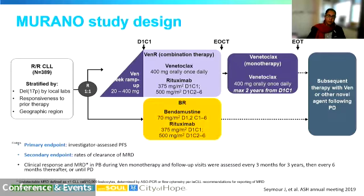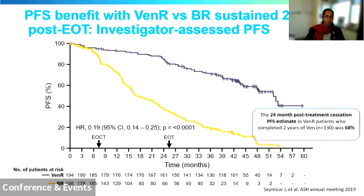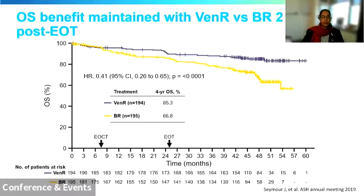And the primary endpoint was progression-free survival. There are the progression-free survival curves, and you can see that venetoclax plus rituximab patients, which is the top purple line, did a lot better than the BR patients over a 2-year post end of treatment follow-up. That means that after everybody stopped at 2 years, even much later than that, patients had a sustained progression-free survival benefit. And moreover, an overall survival benefit was also seen with this combination compared to bendamustine and rituximab.